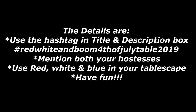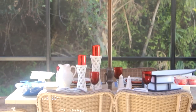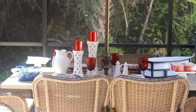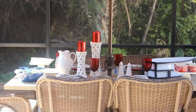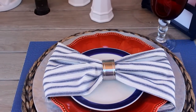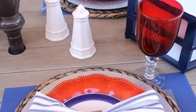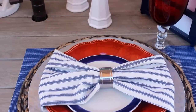So let me show you my tablescape. And here is my Red, White, and Boom Blue Tablescape for 2019. I will take you in for a closer look. I have my table set for four, but on the 4th of July, I will set it for six and move some of these pieces, a cart that serves as an island for my outdoor space.